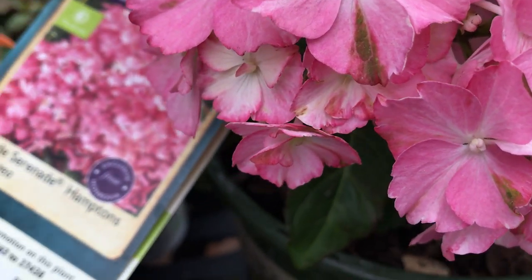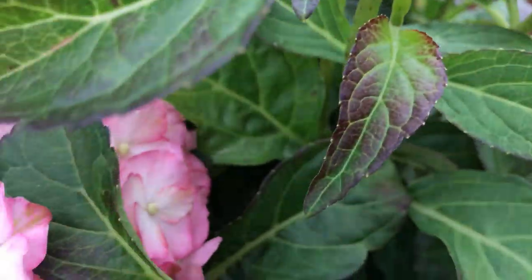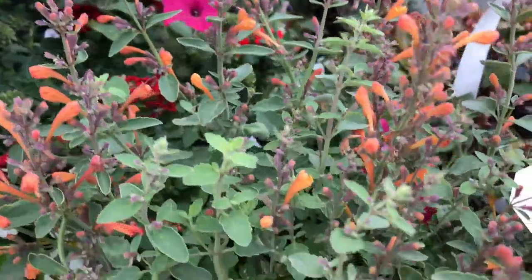And as you can see, it was a little pricey, but now instead of always having to go to the store and buy fresh flowers, once my bush grows, then I'll be able to go out to my backyard and cut the flowers from there.